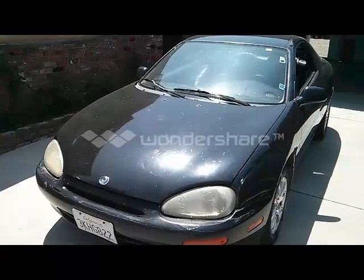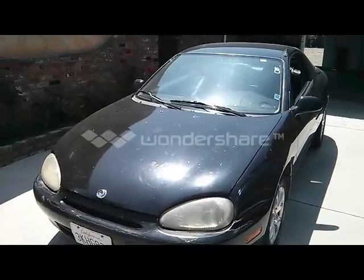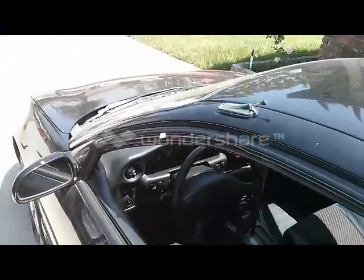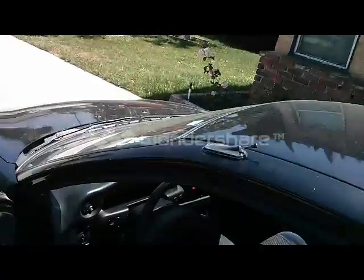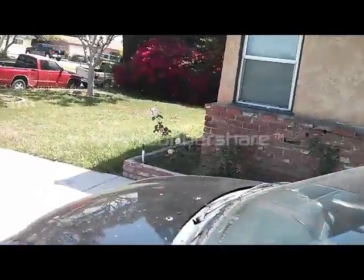Everything pointed to it. I opened up the hood when I got home, and it didn't overheat, but the reservoir underneath the hood, the coolant reservoir, I'll show you. Let me open up the hood. And I'm sorry for the video, but I don't have a stand. I need to get one because I want to document this.